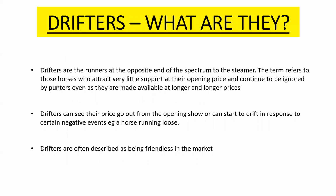Drifters. Drifters are the opposite end of the spectrum to steamers. The term refers to horses who attract very little support at their opening price and continue to be ignored by punters even as they are made available at longer and longer prices. Sometimes horses can double, quadruple in price. I've seen horses that are 8 to 1 go out to 33 to 1. And it's very clear to those in the know that this horse is not in his best coat, not looking his best, not trained quite enough, will benefit from the run, etc., etc.